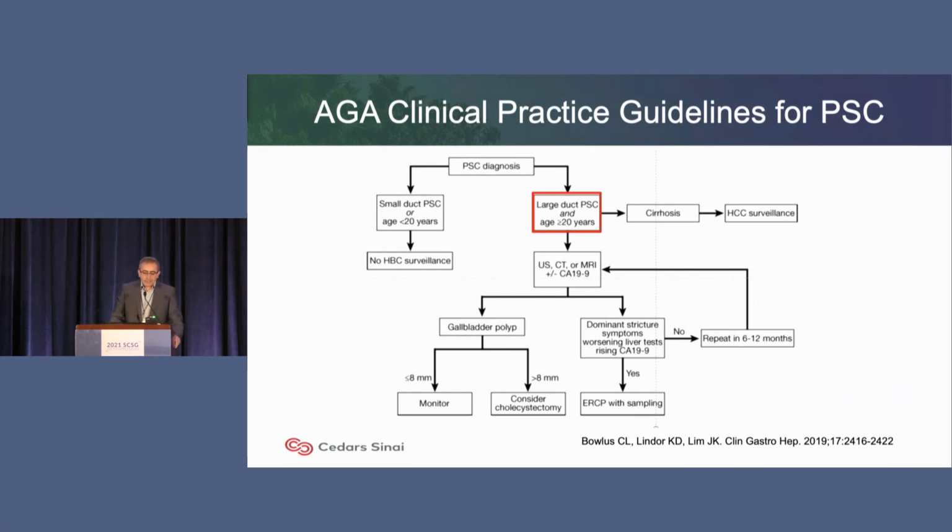Within the last 2 years, the AGA published the practice guideline for management of patients with PSC. It emphasized the importance of screening for hepatobiliary cancer, especially in a patient with a large duct PSC and over the age of 20.